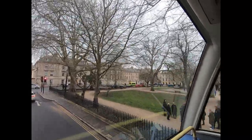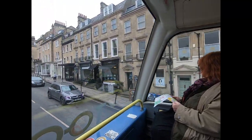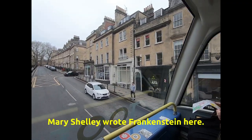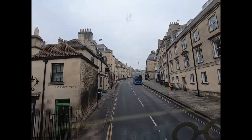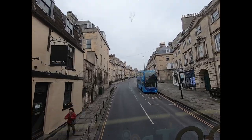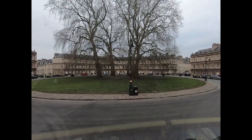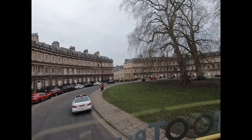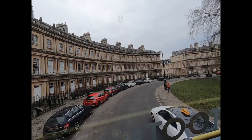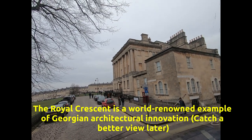This is Queen Square. Yes. And Mary Shelley's House of Frankenstein. They have an escape from there too. She wrote Frankenstein here. This is called the Circus. This is the Royal Crescent.